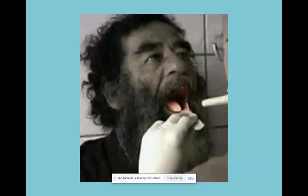See how when they took out Saddam Hussein from the tunnel where he was hiding, how the Americans are wearing gloves just to take a swab for his DNA test, salivary swab. They're so well gloved and they are examining his mouth.